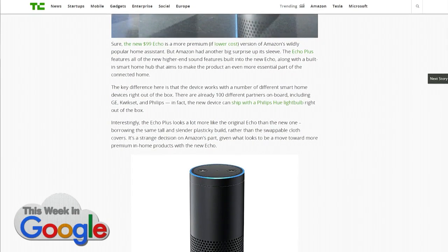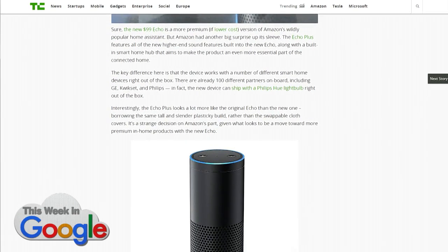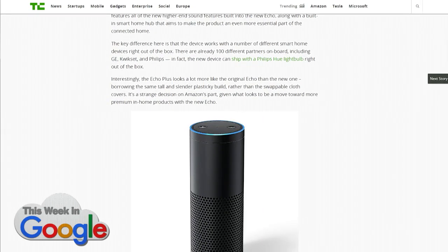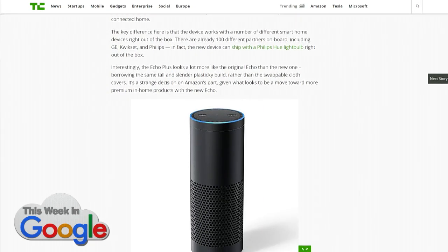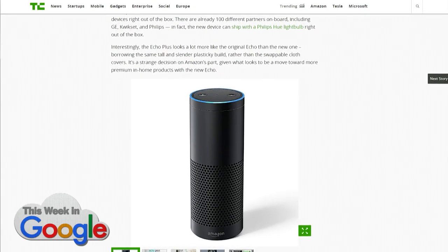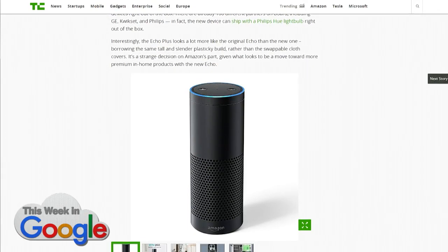It also includes higher-end sound and components for those who play their music through an Echo and not on their phone. It ships with... Sorry, Matt, I can't help it. It's all good. Ships with... I'm proud. Yes. Wear it like a badge of honor. It ships with a Hue light bulb in the box, which I think is there to prove that this is meant to be a hub for your smart home.